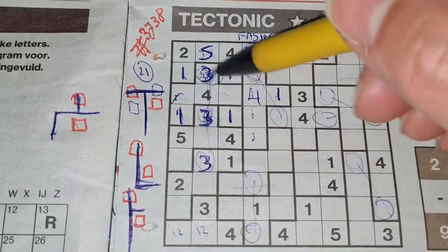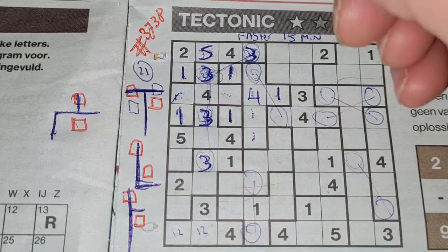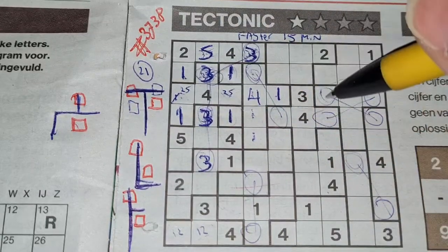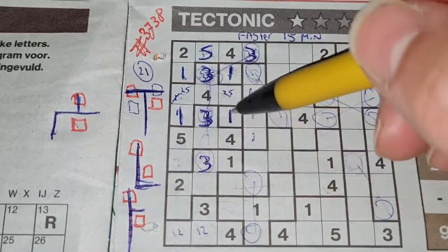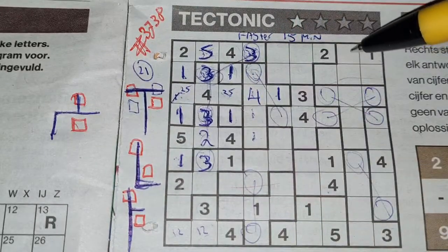Two numbers left in this area for numbers 2 and 5. Let me mark those two boxes, 2 and 5. Two boxes left in this area for numbers 2 and 1. We have a 1 here, no 1 there. 1 should be here and a 2 goes there.